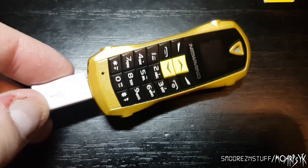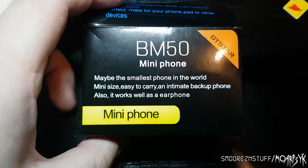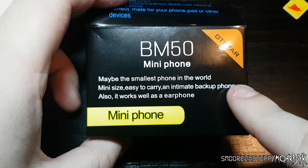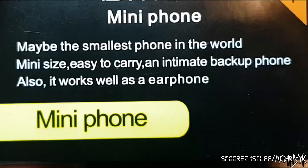But now, the folks at GTStar have you completely covered with a BM50 mini phone. Maybe the smallest phone in the world. There should be a question mark there. Mini size, easy to carry, an intimate backup phone. Also, it works well as an earphone. Sorry, as our earphone.